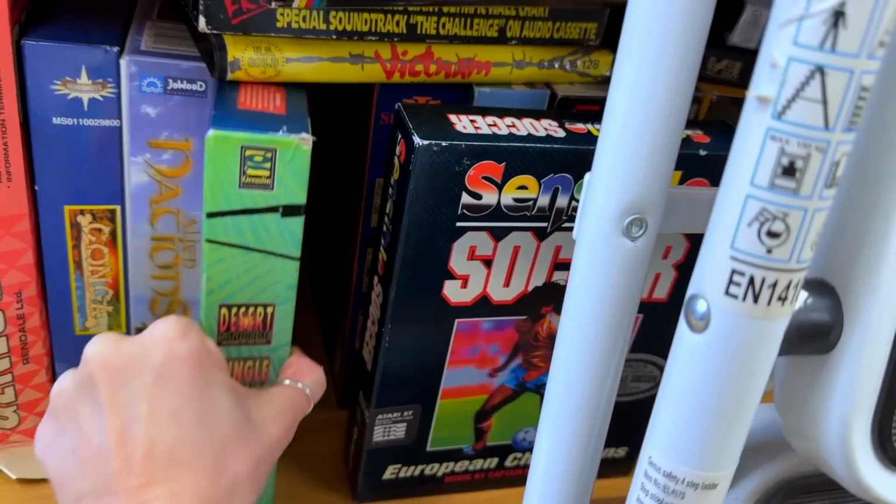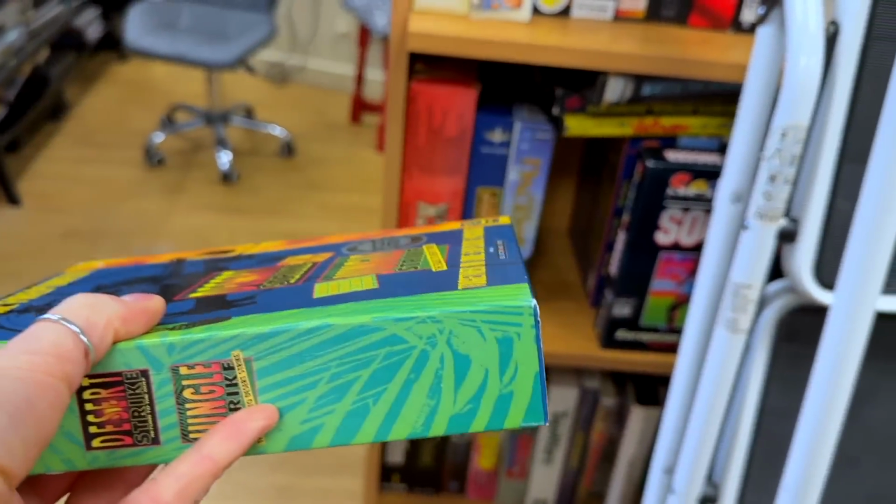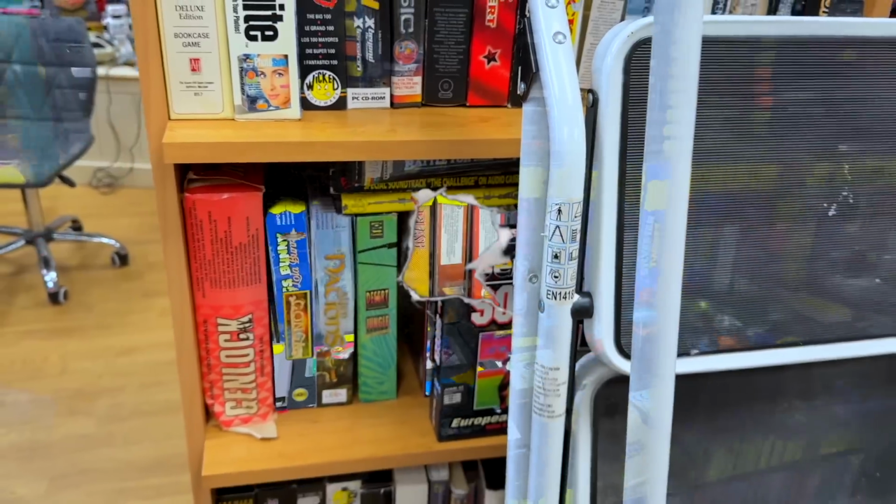Desert Strike and Jungle Strike, look at that. Again, nice big box PC. There's some serious collecting power in these guys, but it's just not for me with the PCs.